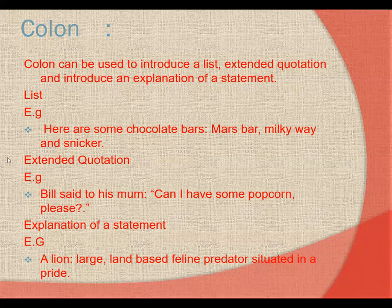Moving forward to the second thing, that is extended quotation. Bill said to his mum, colon, inverted commas, can I have some popcorn, comma, please, question mark, full stop, and quotation marks ending. So you see in this particular example, we have multiple punctuation marks being used.